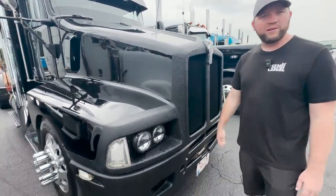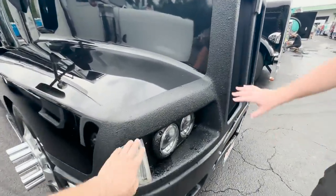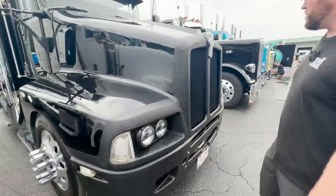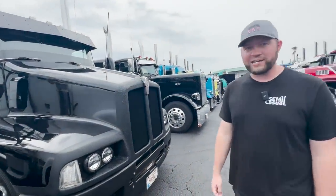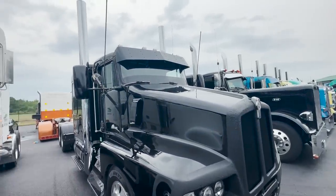I don't know. I mean, he's done the Rhino Lining on it, Rhino Lining on the front of it. It looks super cool. Put the black tint in the window there. Yeah.